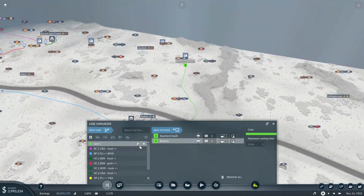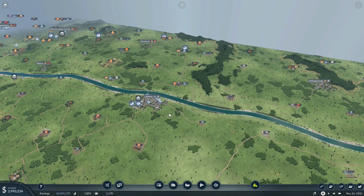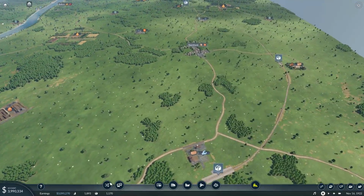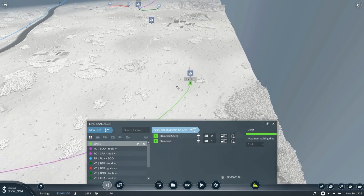No, not gonna lie. So, rail cargo, we are going to say this is the Bodman, BOD, tools delivery, and we are going to make it beautiful and pink and purple and red all over. Awesome. Minor panic attack that wasn't working out, but we are fine now. We're fine.